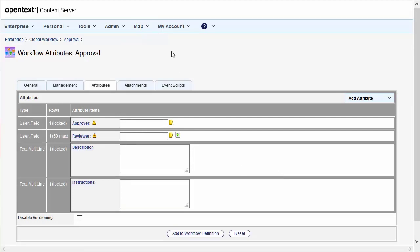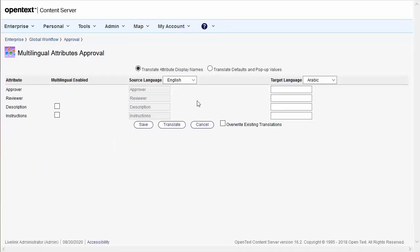Now if we want to make these multilingual, I simply go to Map, Attribute Translation. I'm presented with the attributes, the names themselves here. You can see they're all in English. If I want to provide the values in French, I simply do a drop down with French, and again I can type the values here, or I can click Translate. Unfortunately, this is the same translation in English and French, so I'm just going to provide the text myself. I'm also going to do the same for Japanese.